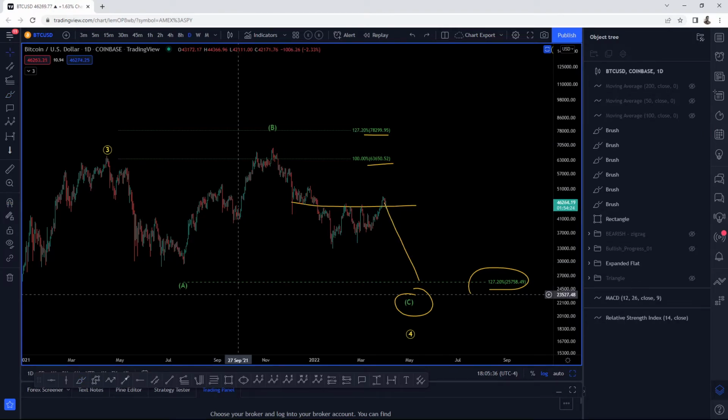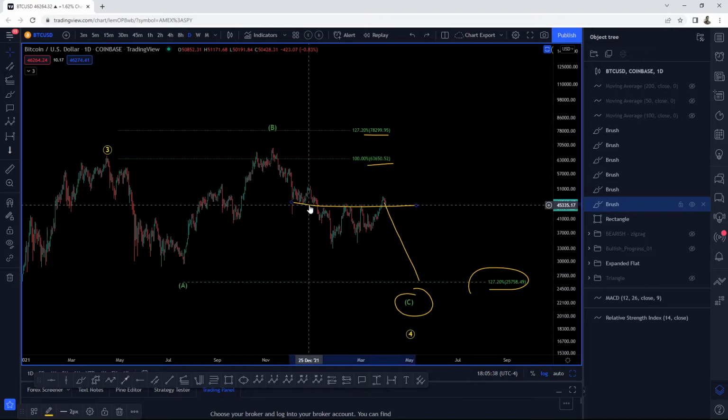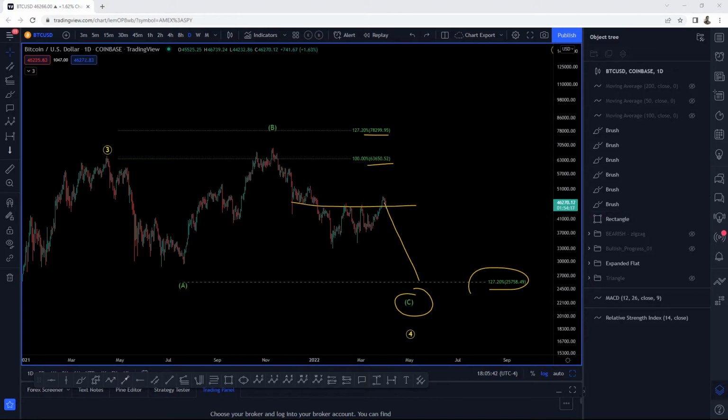All right, guys, so that's that. Can this be counted as a zigzag or any other type of flat correction? Maybe. I'm not too sure. Let's take a look. Just looking at the chart.